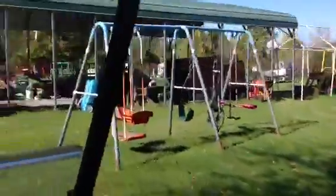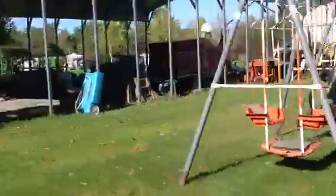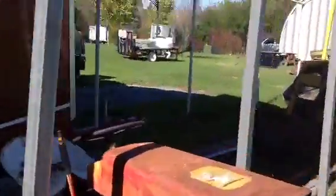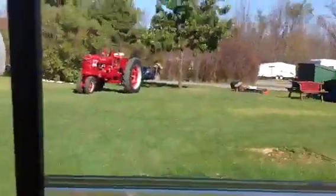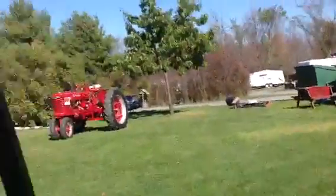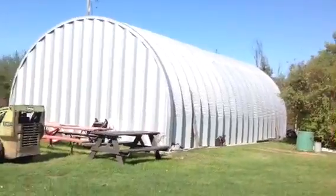Someday I'd really like to get rid of that. That's just always in the way. And this is our carport area, so people can have little parties back here. It gets stored up, and there's never any room back here. There's always a lot of junk. And there's the little tractor. There's a big tractor. We think we just sold that. Look, there's our Quonset hut.